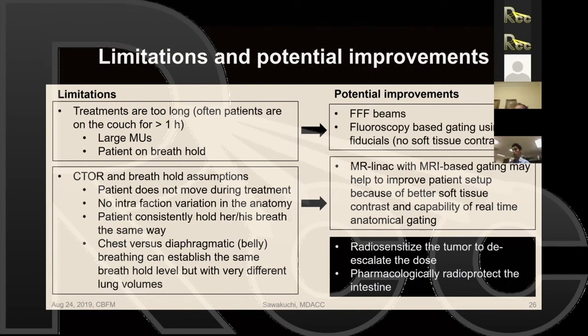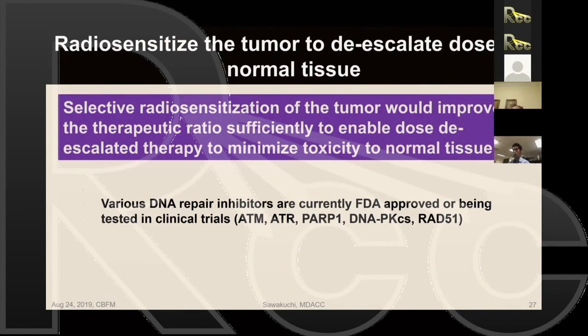Another big thing, so these pharmacological techniques essentially involve radiosensitizing the tumor to de-escalate the dose. So essentially what we're trying to do is not deliver too much dose to the tumor, but still be able to get the same response. And that's what we're going to be discussing in the next few slides here. So the hypothesis here is that selective radiosensitization of the tumor will improve the therapeutic ratio sufficiently to enable dose de-escalated therapy and therefore help minimize toxicity to the surrounding normal tissue.